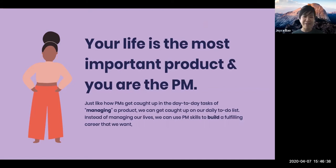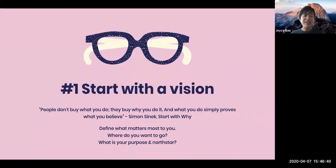So let's dive in. The first principle is to start with a vision. I'm sure a lot of you have heard of Simon Sinek. He wrote the book Start With Why, which I highly recommend. He said, people don't buy what you do, they buy why you do it. And what you do simply proves what you believe. So it's really important to start with the why.